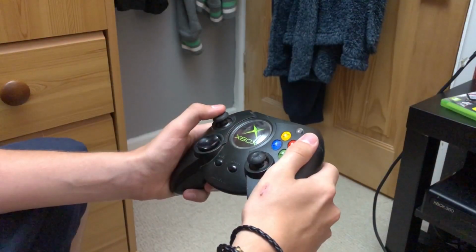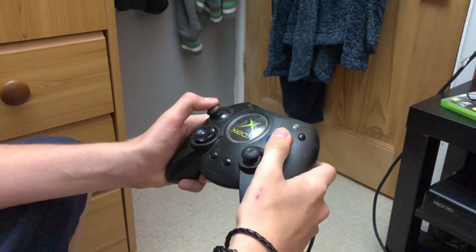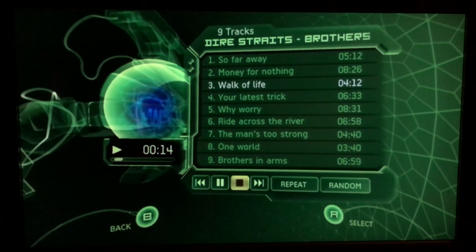And I must say, that Duke controller is one of my favourite quirks about the Xbox. And you never know, you may be as lucky as me and get one with some great music on it.